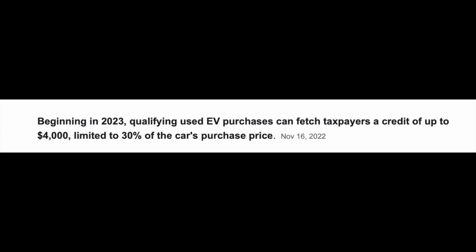So point number 3, not a lot of people talk about the used Teslas available through the Tesla website. Now this one's very straightforward. You can look and see what is available from Tesla directly, and a lot of the times you can pay less. And of course, you're not going to get a brand new Tesla, but there is credit for Teslas that are used in the EV tax credit. So I'll put information on that down below.